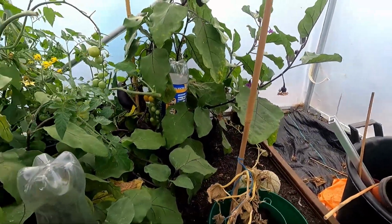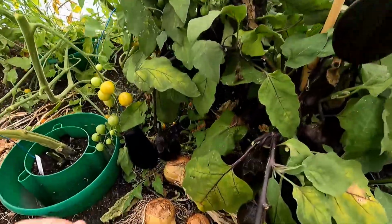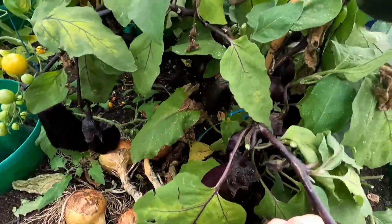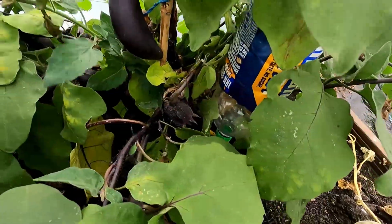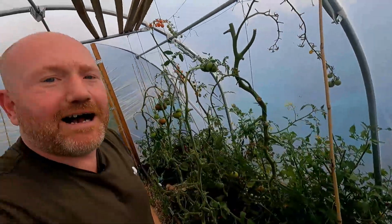And speaking of aubergines, I'm wondering if anybody's got any idea what I can do with tons and tons, and all the way over here, and let's keep going all the way back here. Loads and loads of aubergines. So there's absolutely piles of them.